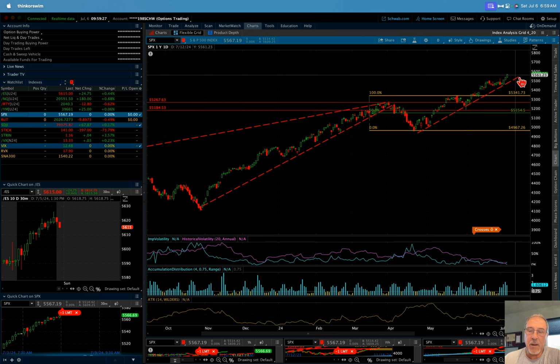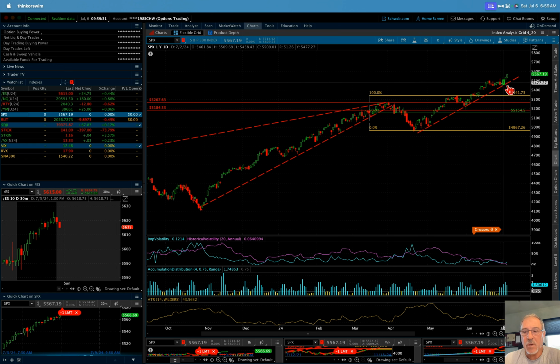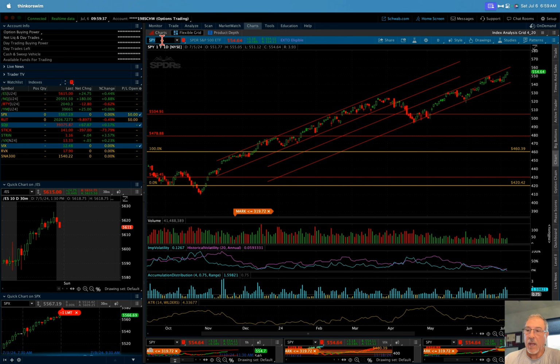So SPX, bottom line is I just don't see the ability to continue to maintain that massive up move. And then let's just look at SPY. SPY, of course, is the same thing, and I had this channel drawn on here forever. And we're also starting to hit the top of this channel.